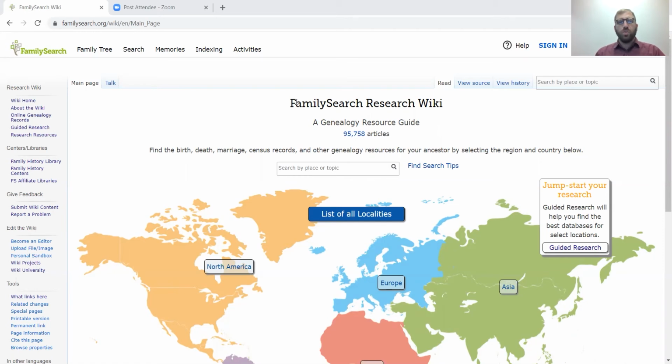Instead, the Research Wiki is a collection of genealogical information that links to websites and databases. It also provides written articles and research strategies, as well as guided research. So today I'm going to go into that in more detail. So just a little bit more about the wiki.